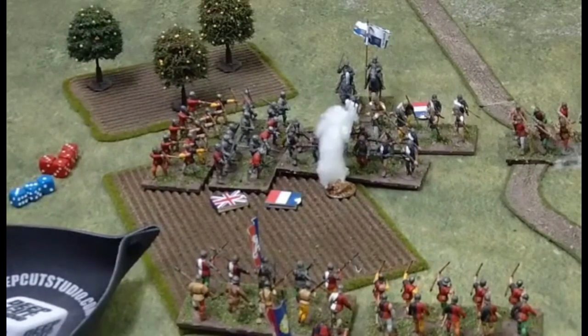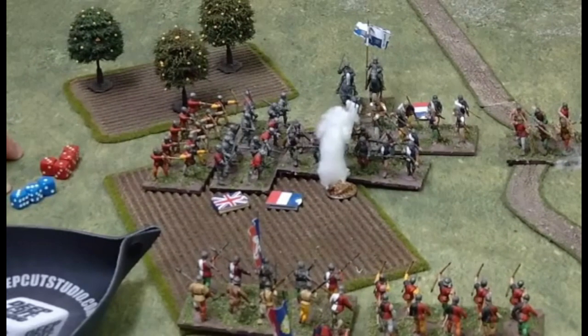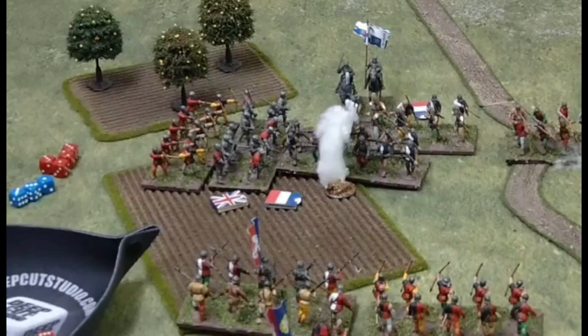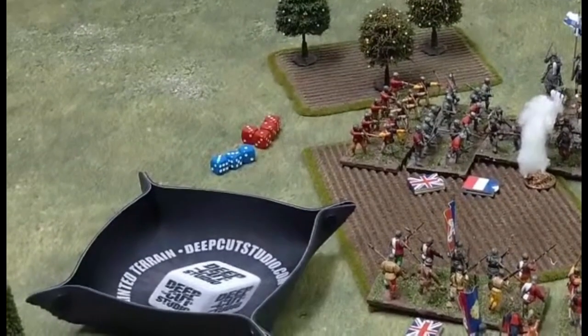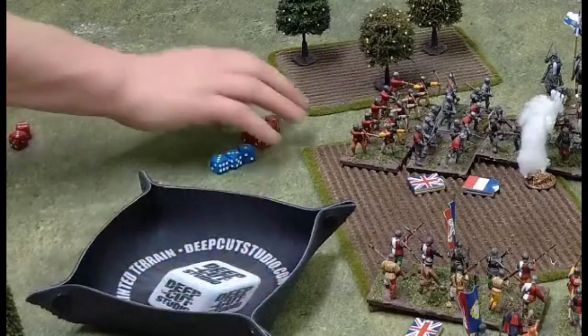So, the Billmen have lost by 1, 4 casualties to 3. So they take a break test, which is 9 -1 brings it down to 8, which is hold your ground without penalty. And that is the end of the fighting of turn 6. We'll do one dice roll to see whether the fight continues to turn 7. On a 4, 5 or 6 it continues, on a 1, 2, 3 it ends. 4, 5, 6 it continues. Okay.